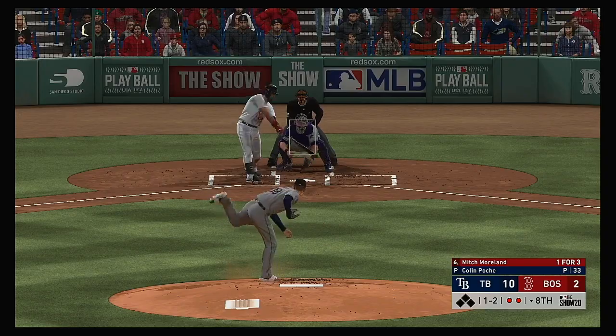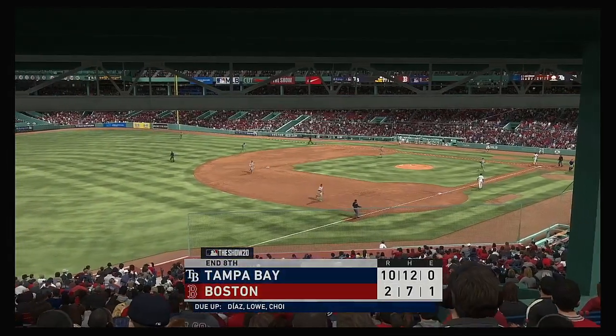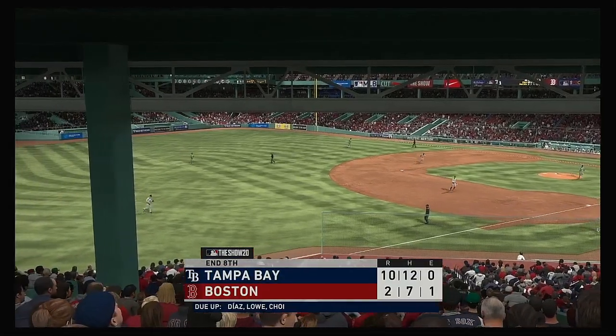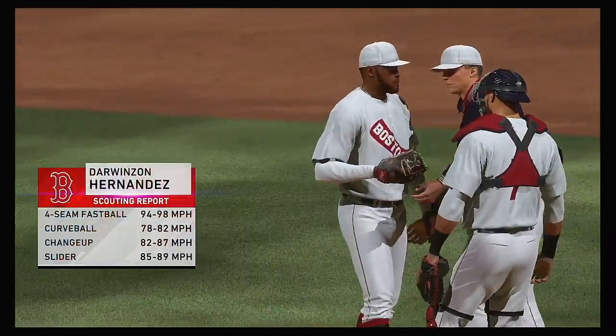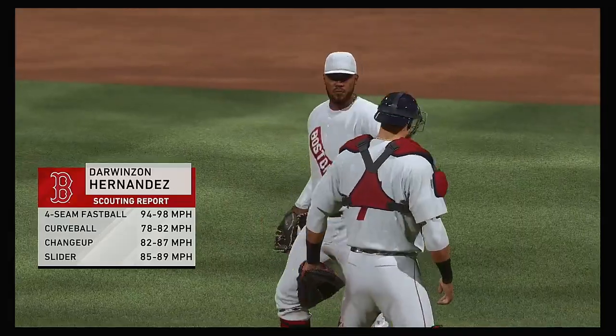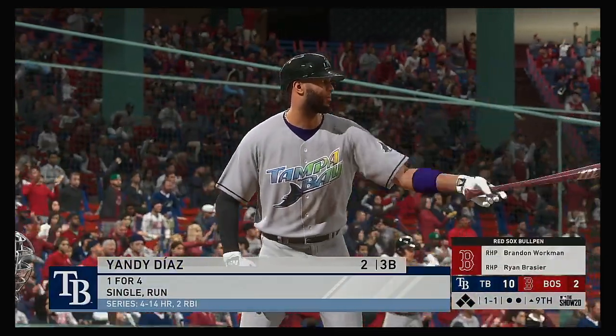The 1-2 gets him swinging. He struck him out. Darwinson Hernandez enters now in a mop-up role as he'll try to keep the deficit right where it is. Number 63. All set to start the 9th in this one.